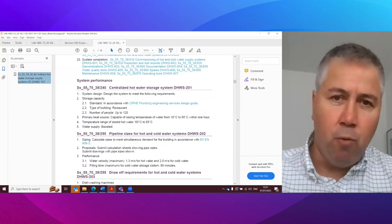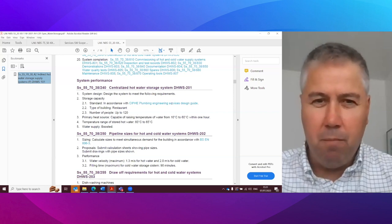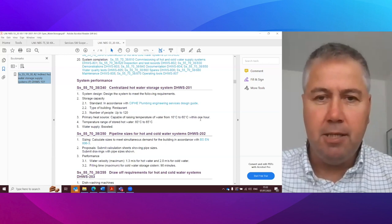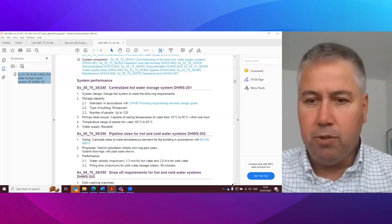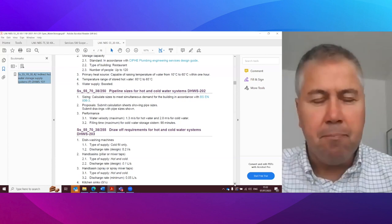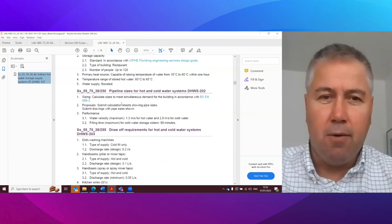Here we have some performance clauses again. So this is how we want the design to work: various standards that we want people to adhere to, the types of temperature ranges that we're expecting with our design. And we're confirming that it will be through a cold water booster that the system gets the hot water distributed. So we've certainly got things like pipeline sizing, and we've told people how to calculate those things.